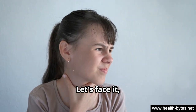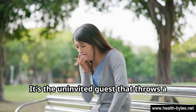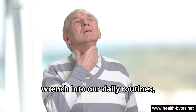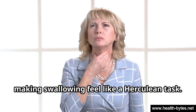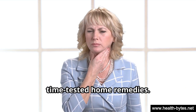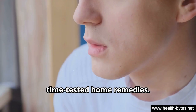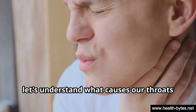Let's face it, a sore throat is never on anyone's to-do list. It's the uninvited guest that throws a wrench into our daily routines, making swallowing feel like a Herculean task. But fear not, for this common ailment can often be tamed with simple, time-tested home remedies. Before we delve into these natural solutions, let's understand what causes our throats to rebel in the first place.